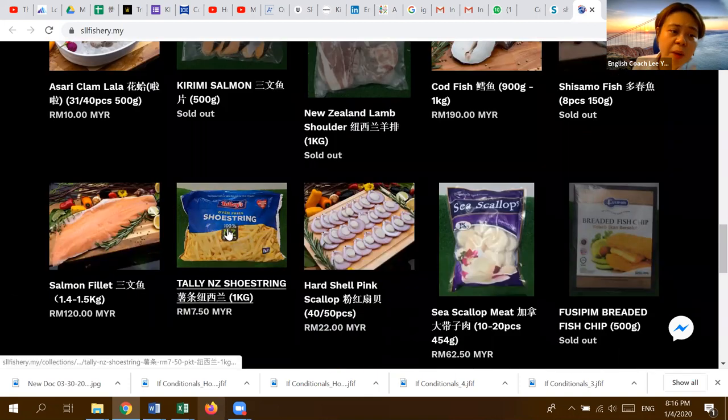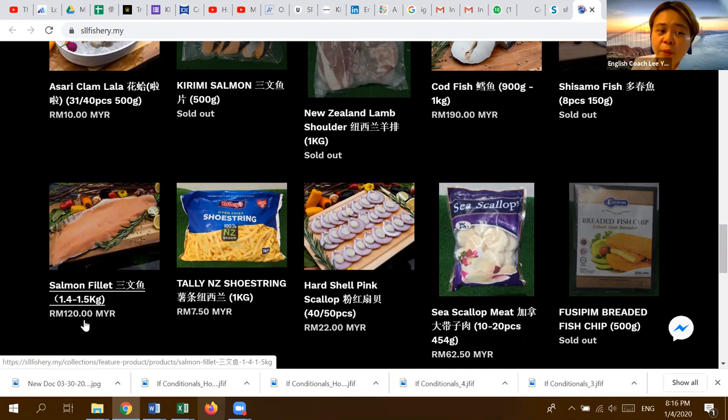Another favorite of mine is actually the salmon fillet here. As you can see, it's 120 ringgit for about 1.5 kg. And I can tell you, it's really, really big. If you have seen my WhatsApp where I shared a video with you, look at it, it's seriously really big and long. So if you really like sashimi, I think this would be good.